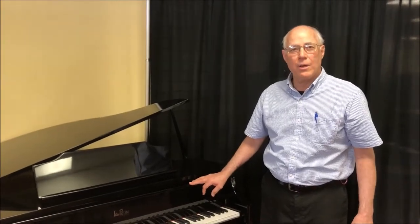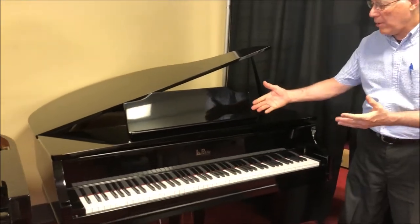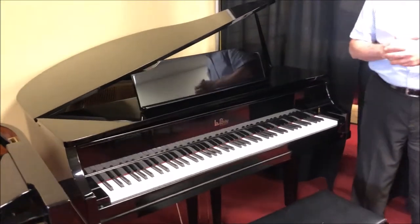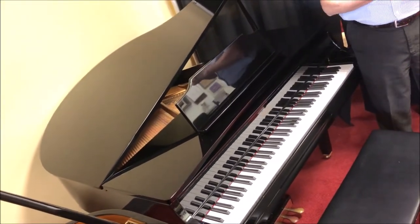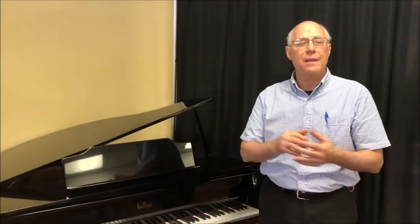And if you're looking for a baby grand in your living room but don't have a whole lot of space, this is a perfect opportunity to get a beautiful black baby grand piano that's only 4'5" long. It was made by the Kimball Piano Company, and they made the La Petite series specifically for you who are in a condo or an apartment or don't have a whole lot of space but still want that elegant look of a baby grand piano.